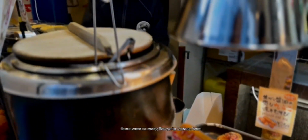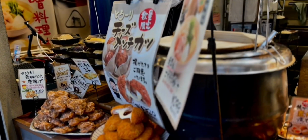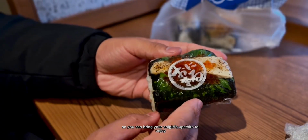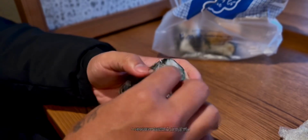There were so many flavors to choose from. It was so difficult to choose, but we ended up getting a bunch. There is an eating area upstairs, so you can bring your onigiris upstairs to enjoy. There is a tea and water dispenser, so you're welcome to use that.